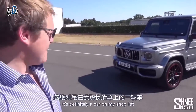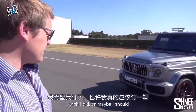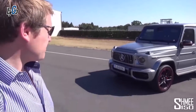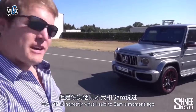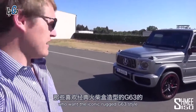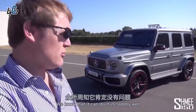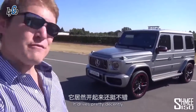I'm not gonna lie, it is definitely a car that is on my shortlist. I don't have one ordered, I wish I did. Maybe I should ask if I can cheekily borrow one for a trip at some point, just to experience it a bit more before maybe making the dive. But I think honestly, what I said to Sam a moment ago, to people who are considering this, who want the iconic rugged G63 style, who maybe want it to drive across the dunes or through the desert, wherever it may be, off-roading, we know that it can do that incredibly well, but what it also does well, that is the surprising angle, is drive pretty decently.